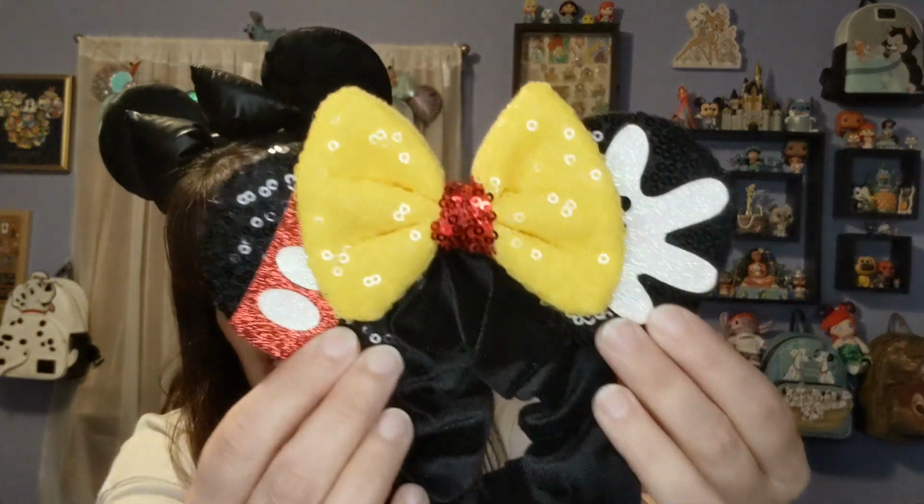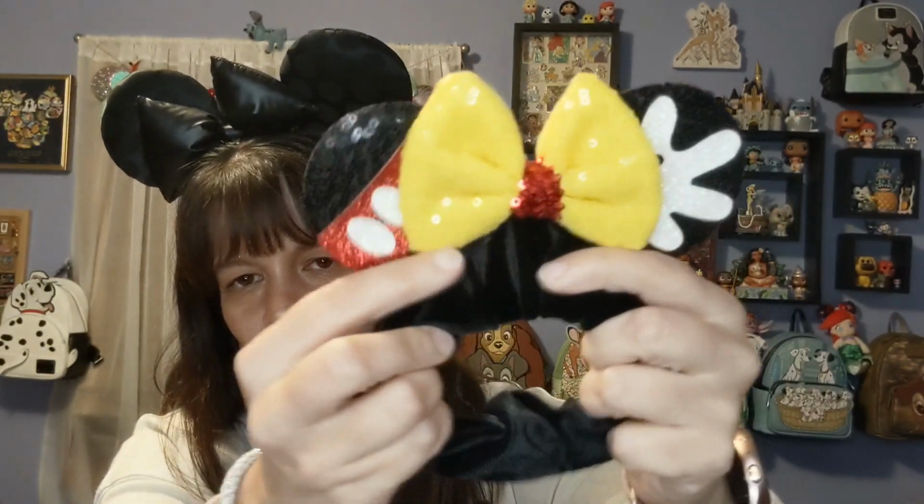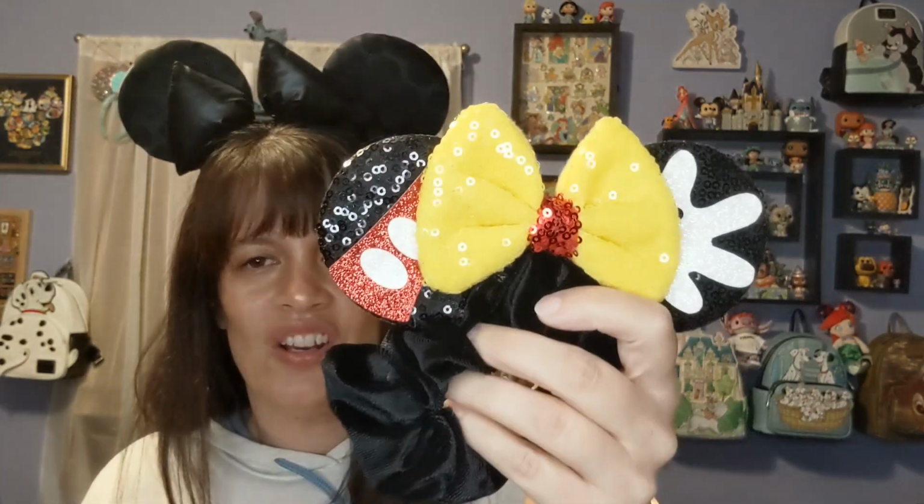So, ooh, it looks like some really cute little things on top. I like it. So, this is really cute. We got a scrunchie with mini ears. I mean, look at those. Those are sparkly. Oh, this is going to be so much fun. I'll have to put these on. I'm sure one of my girls will grab it too. Probably won't even see it again. But, oh, look. So cute.